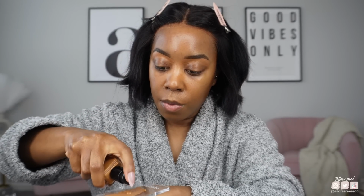I probably should have put a little bit more of the light reflecting foundation in there, because I don't want too much of a matte look today. That's why I'm mixing all the products together in it. There we go. Perfect little foundation cocktail. It looks good to me. It looks real good.